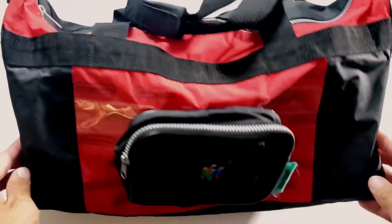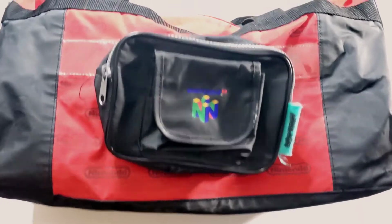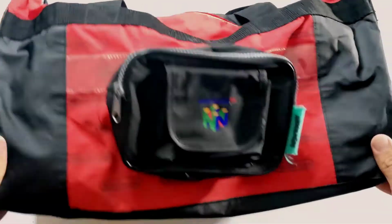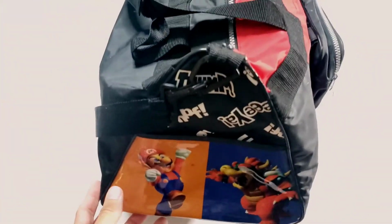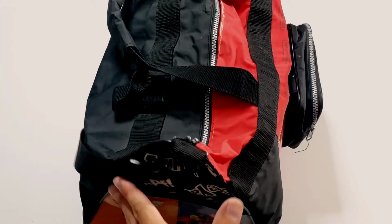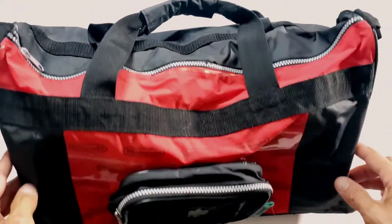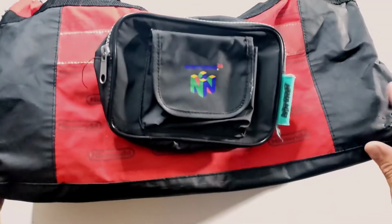And here is another unique item that I also got on Facebook. Don't know much about it. This is a Super Mario 64 N64 branded duffel bag. I don't know anything about it. The guy that I bought it from didn't know anything either. And at the time, I think I probably might have paid too much for it. This is not in the greatest of condition.